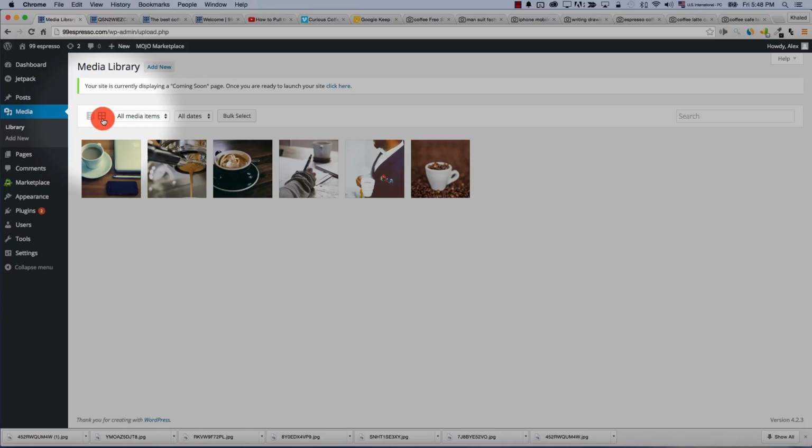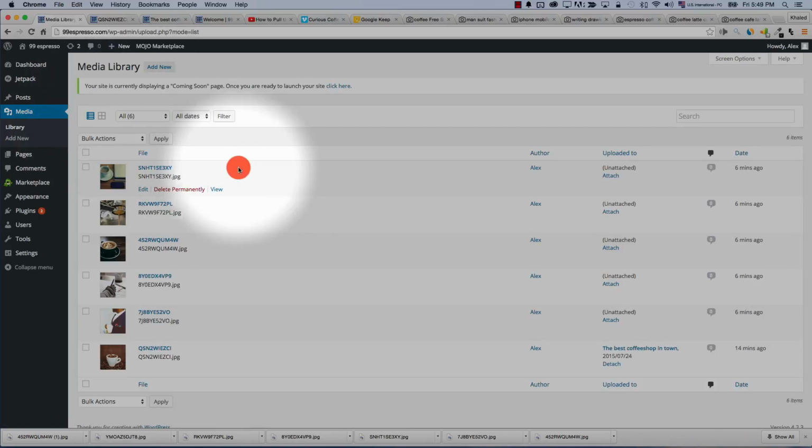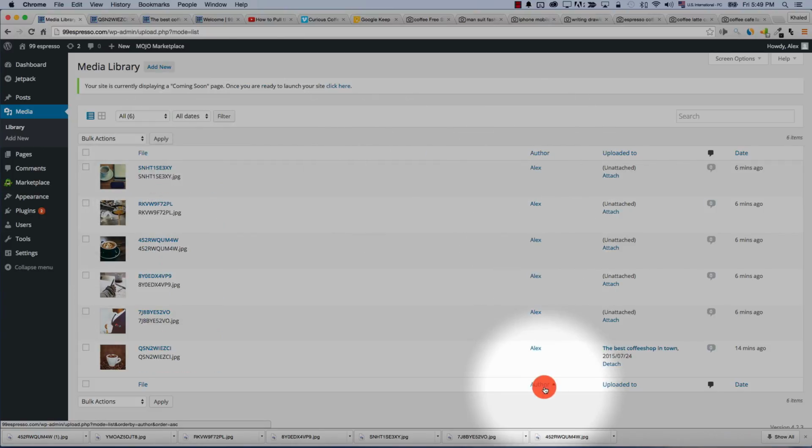Okay, now to viewing your media. I have more than one option here to view my media. So if I click on this icon here, I get this list view. So I have the images or whatever type of media I have. And then I have the author or the person who uploaded this file.